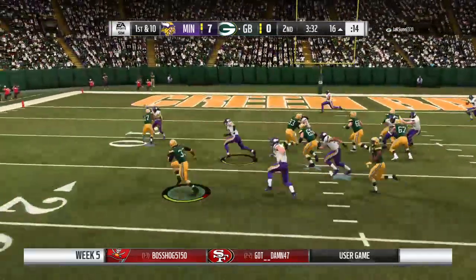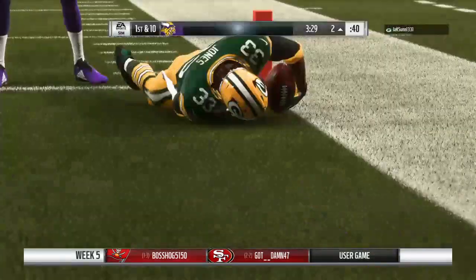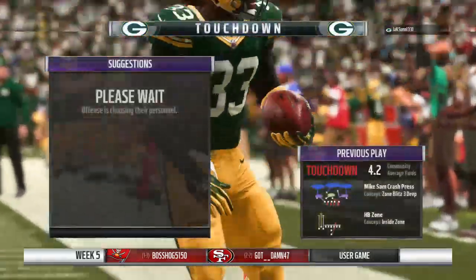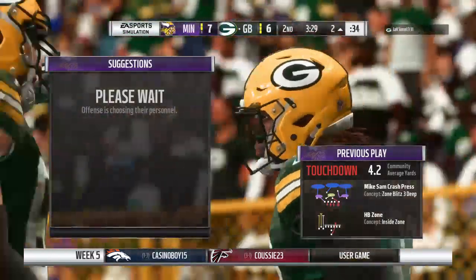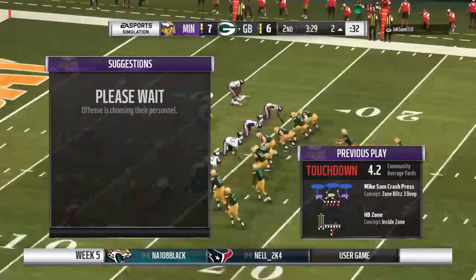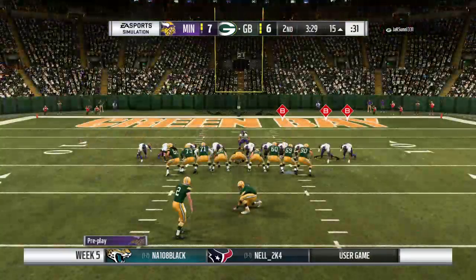Now a first down carry by Jones. And he's going to take it in. Touchdown, Packers. A great play there. His second touchdown on the season. And the Packers are within an extra point of tying this thing up.